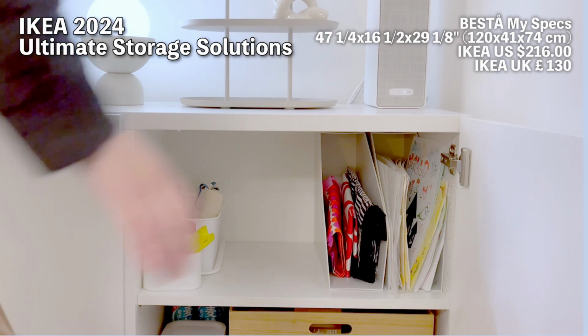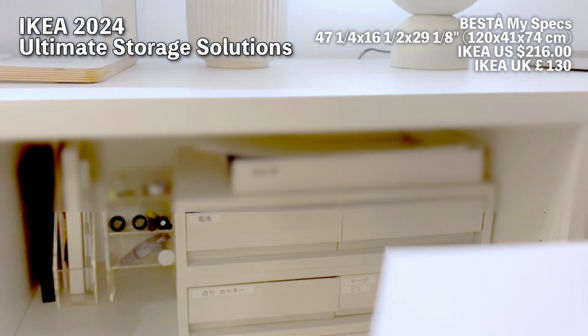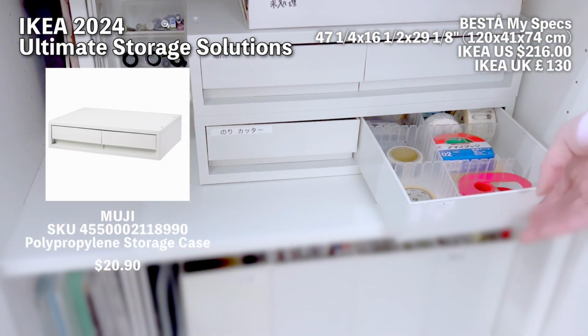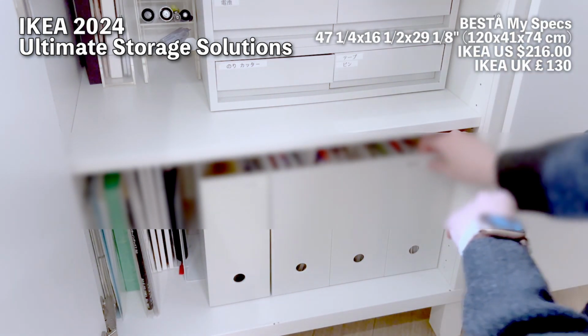It's also great for storing everyday items like candles, drinks, and even living room essentials like nail clippers, batteries, stationery, and documents. I keep all our household documents here in Muji file boxes.